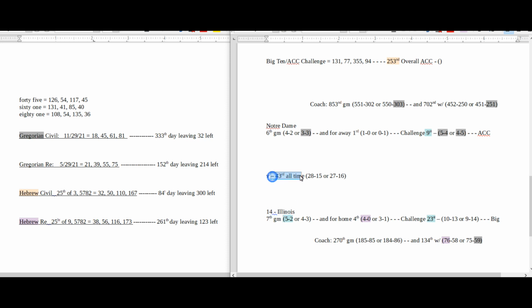This is the 43rd all-time head-to-head matchup between these two teams. 43 is the 14th prime number. Illinois, the 14th seed, can become 4-3 for a season record with the loss, like 43, the 14th prime number, as they pick up their 14th loss as a team in the Big Ten ACC Challenge. So I'll go ahead and mark that dark blue. That's pretty, it could definitely stop them potentially.